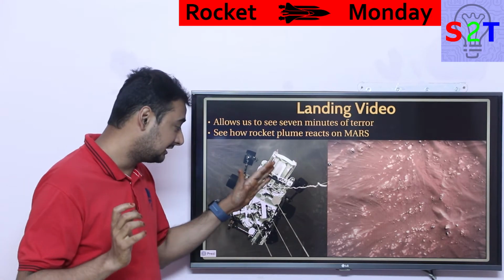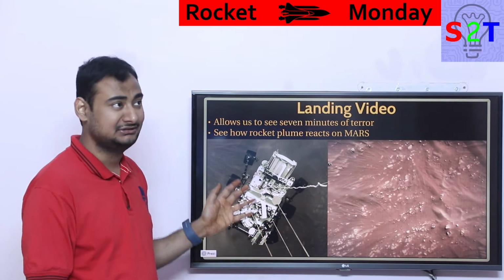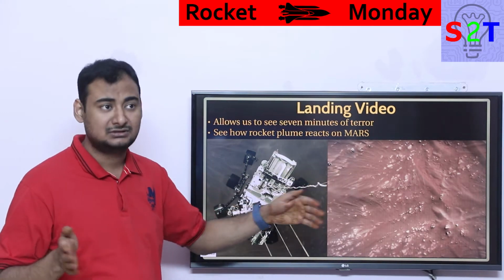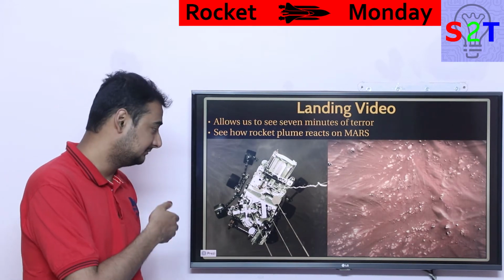Now you might ask, why not have rockets directly bolted onto these things? That's awesome, but how the heck are you going to detach them? And if you don't detach them, they will end up acting as a drag on the mission. And if your mission is supposed to be years long, you will be moving much slower, consuming most of your energy just trying to move the damn thing.